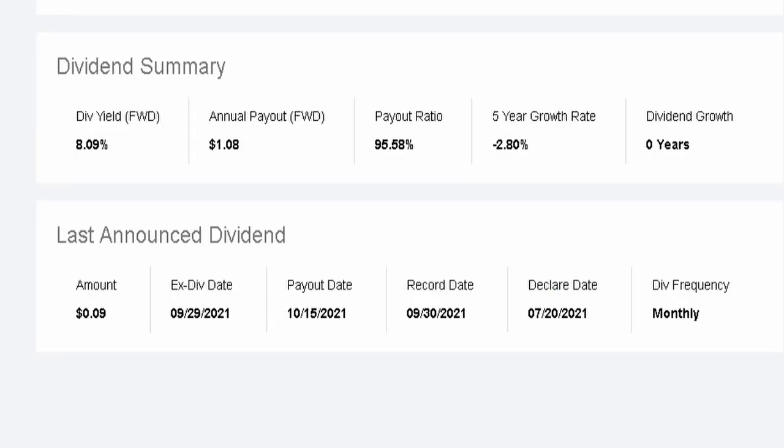Their dividend information is that they have a dividend yield of 8.09%. That comes to an annual payout per share of $1.08. They have a 95.58% payout ratio. They do have a negative 2.8% 5-year growth rate and 0 years of dividend growth, but they pay out monthly at 9 cents per month per share. So that's where you get the $1.08. Their ex-dividend date tends to be at the end of the month, with a payout date during the middle of the next month. And this is not a bad company in order to get monthly dividends. So take a look at it.